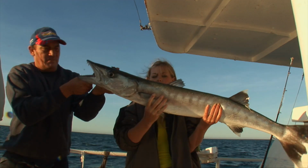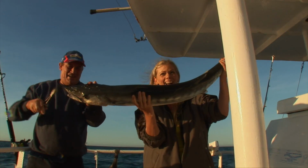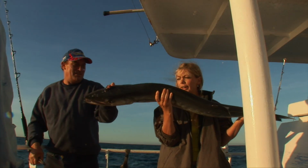At this size, barracuda are not to be eaten, and with razor-sharp teeth, this is one fish I would definitely not kiss before I send him back into the blue waters. Got him. Alright, so there you go.